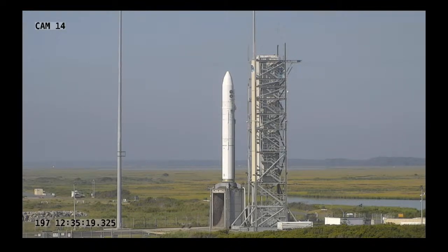As I mentioned, the countdown has proceeded fairly smoothly today. The thing we are watching this morning are boats downrange underneath the flight path of the rocket. And we should be getting an update on where we're at on that as we proceed here in the countdown. So now let's join the countdown and see what's going on.